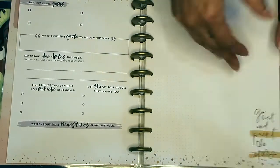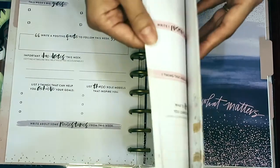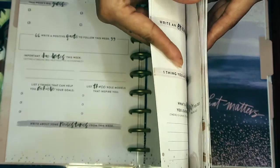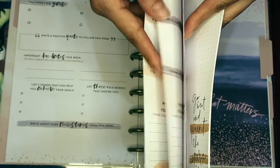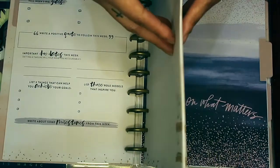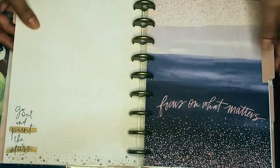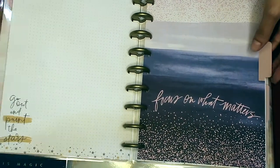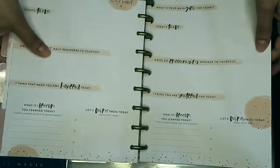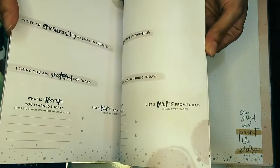So I believe it has, let me see. I want to see how many so I can show you guys. So it has 1, 2. So it has 4 weeks in each section. So as I said, this is only a 4-month journal, and that's why I bought a backup of it, so that way I could at least have a decent amount of months for this year.